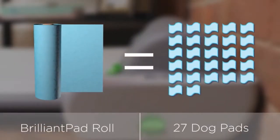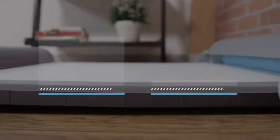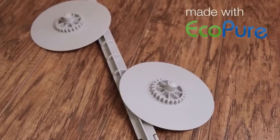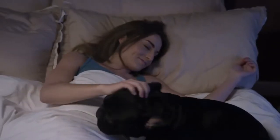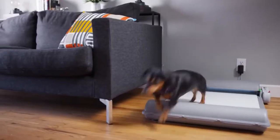Each roll equates to 27 traditional pads. Brilliant Pad is also better for the environment. The pads use one-third less material than traditional pads. And the end caps and rods are biodegradable. Brilliant Pad gives your dog a healthy option when they're sick or need to go in the middle of the night, and they won't get uncomfortable from holding it too long.